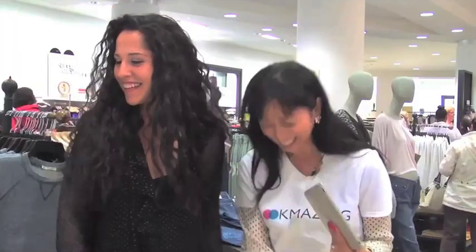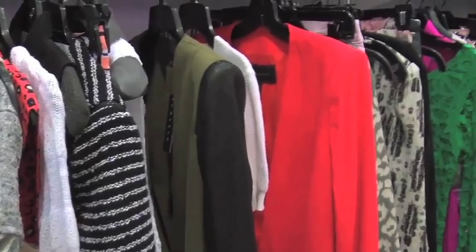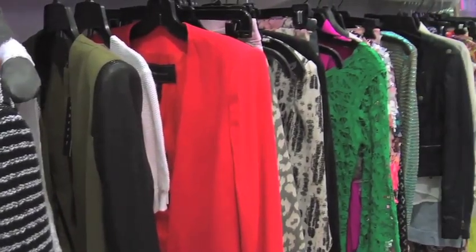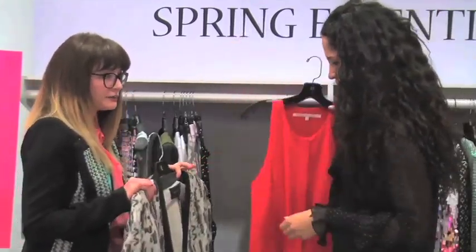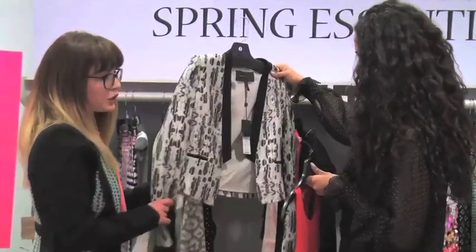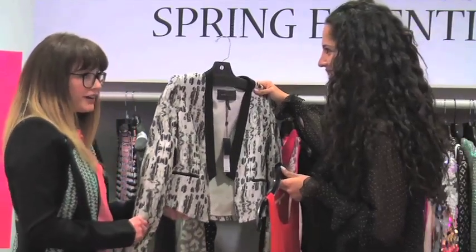That should be fun. I headed over to Macy's and Lookmazing's closet, and I was met by Alex of SF Shop Girl. She put together some of Macy's spring essentials to incorporate in her looks. My favorite, a Rachel Roy burnt orange jumpsuit paired with a BCBG black and white print jacket. Those would go wonderfully together. They would really look great on you as well.